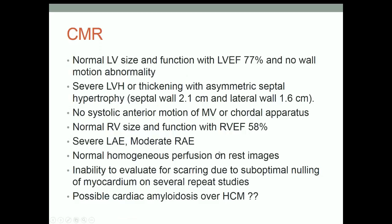So the conclusion here is, as you saw, normal left ventricular contractility, no regional wall motion abnormalities, severe thickening of the left ventricle. I don't think it's asymmetric from my measurements. No systolic anterior motion of the mitral valve. I thought there was a little chordal systolic anterior motion. Normal RV size and function, but it was a little thickened. The RV was about 4.5. Severe left atrial enlargement. Well, it didn't look so severe. It was enlarged. Moderate right atrial enlargement.